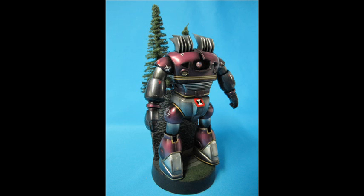My very last build of the year, and it is a bit of a pity. For the majority of December I couldn't get much done due to an overseas trip and a lot of work on my plate.